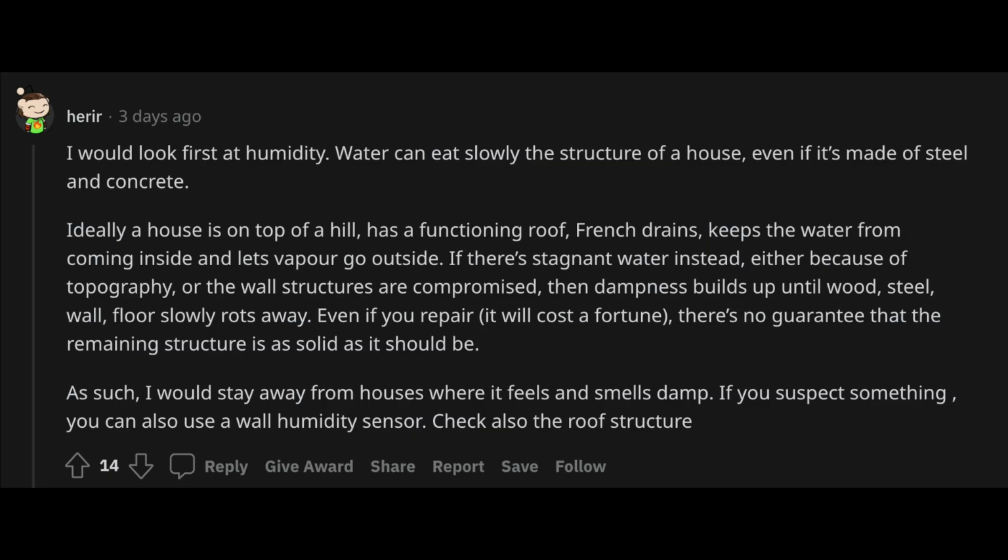Now, while we're talking about water, the next mistake would be forgetting to check for humidity. Water can slowly eat at the structure of a house, even if it is made of steel and concrete. Ideally, a house has a functioning roof and French drain that keep the water from coming inside and let vapor go outside. However, if there is stagnant water instead, either because of topography or because the wall structures are compromised, then dampness builds up until wood, steel, walls, and floor slowly rot away.